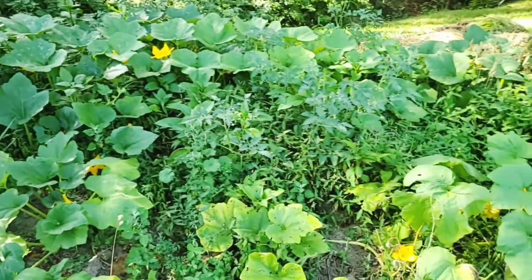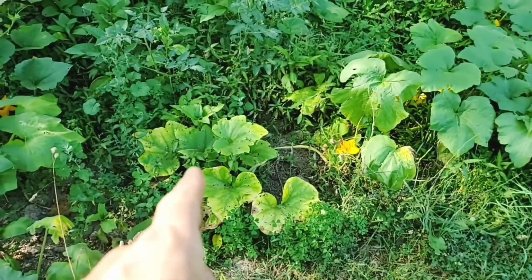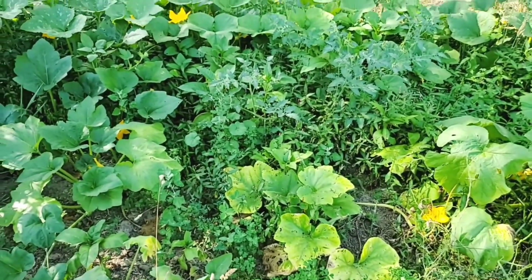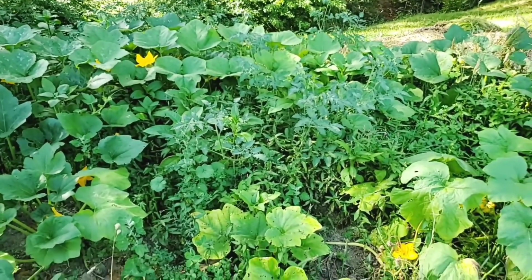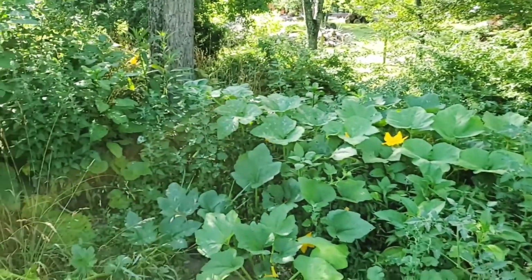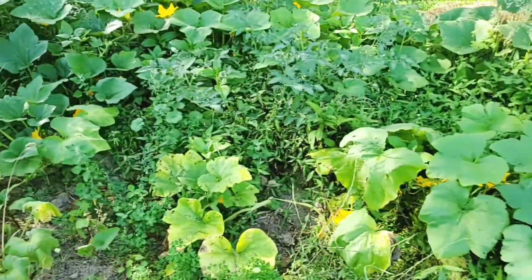And this is the other patch. This is where I took all the compost out, and all this grew from where the compost was sitting. Some of them are dying off, and that's what we ran into last year. It really took off like a rocket early in the season and died off pretty quick. I'm thinking it might be burned up, might be too many nutrients in the ground for them, perhaps. I don't know.